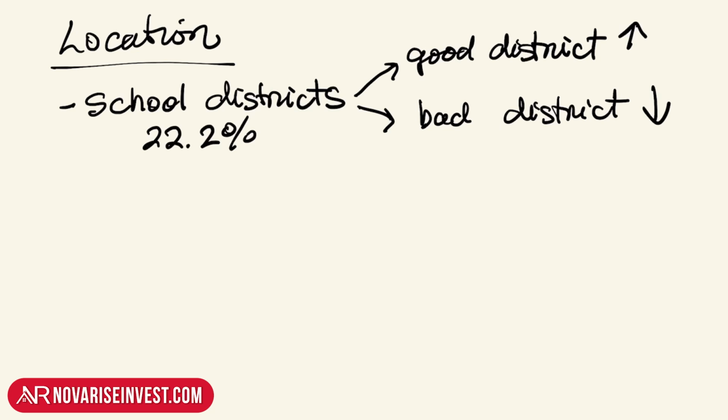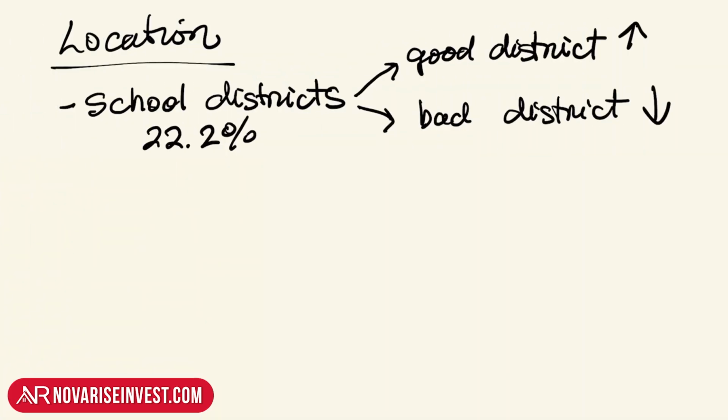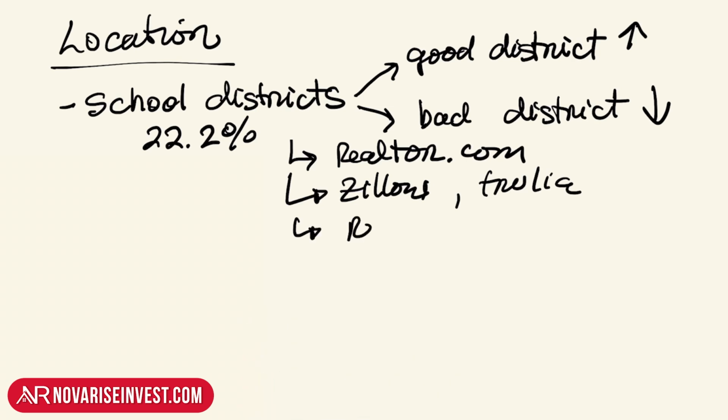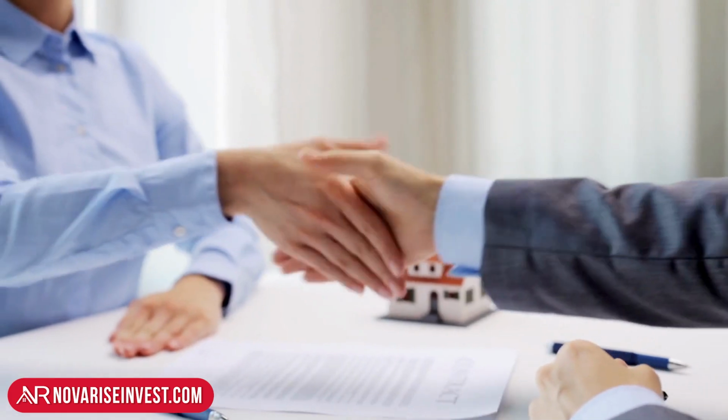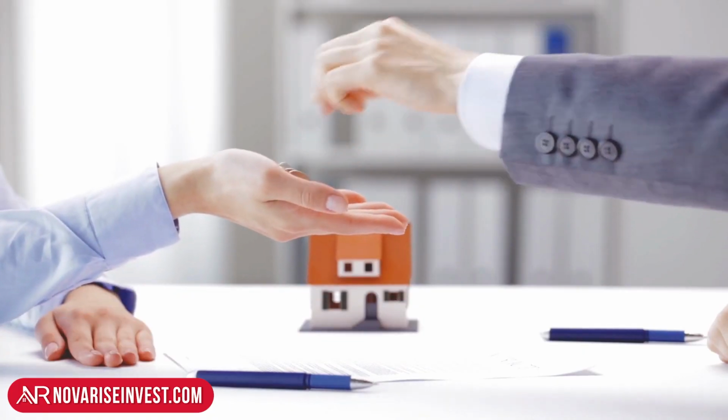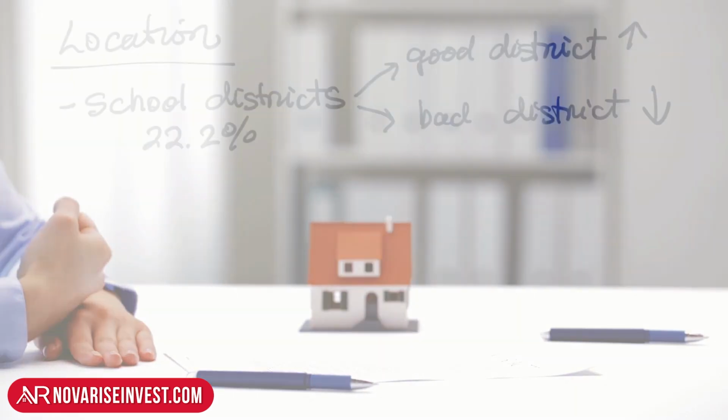And if you're actually wondering how you can find out whether your property is located in a good district or a bad district, there are ways to find out about it online. You can simply visit pages like realtor.com, Zillow.com, Trulia.com, and why not? You can even ask your own realtor. He or she should have enough localized knowledge to inform you about the school districts in your area and explain to you how that can impact the value of your property.